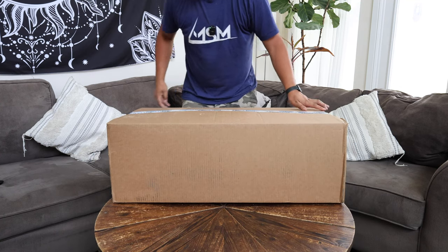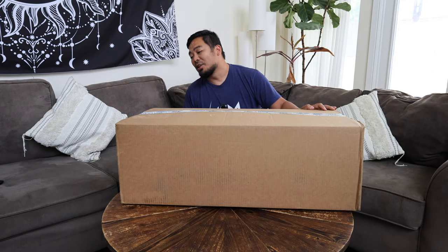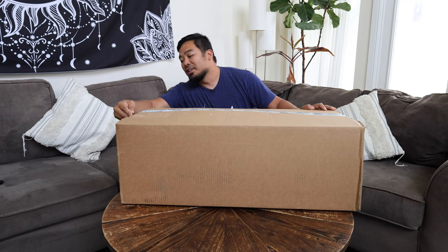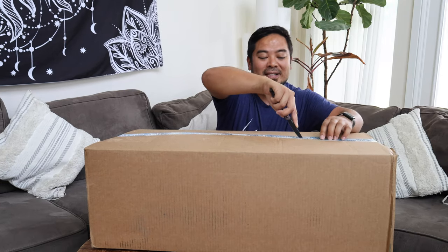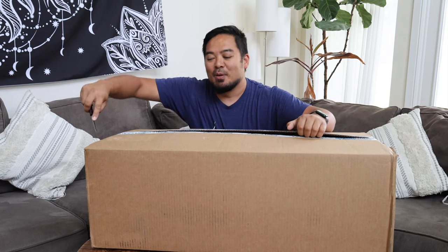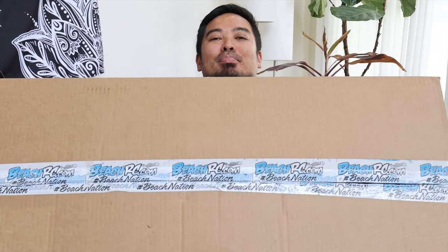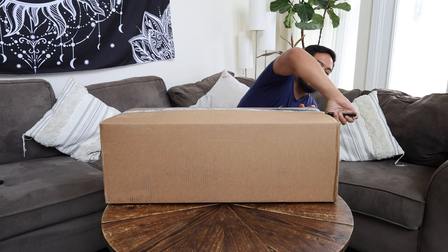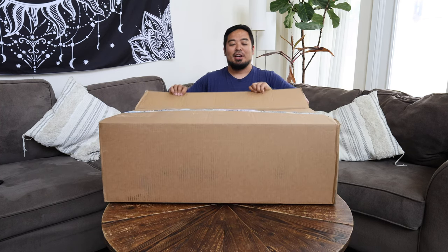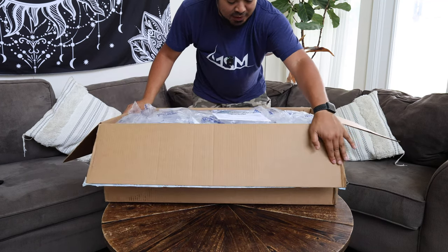Of course, I forgot my knife. Dang it. Now this is one of the last ones they had, so I'm curious to know the condition it's in. I wonder if it's all beat up. I mean, knowing BeachRC, it's probably pristine, but we will find out. I love their tape. Look, it says BeachRC on it. That's awesome. I need some MSM tape. That would be pretty sweet. Oh geez, he really took care of this one.